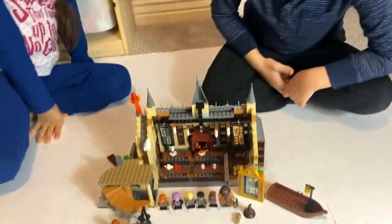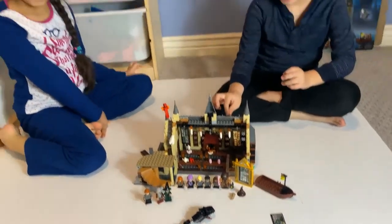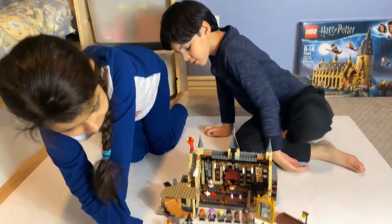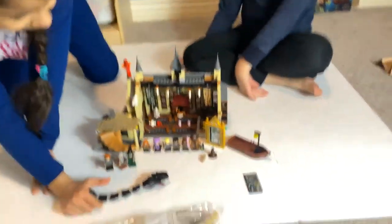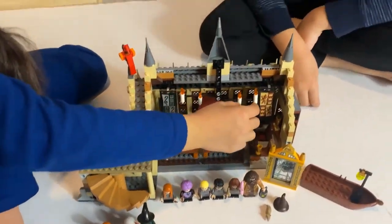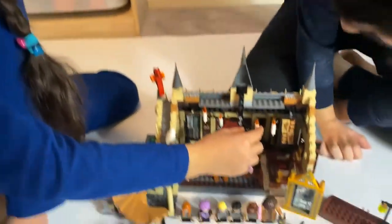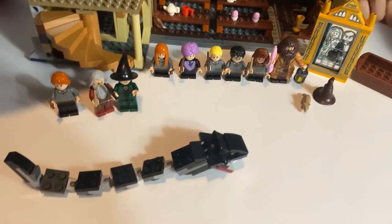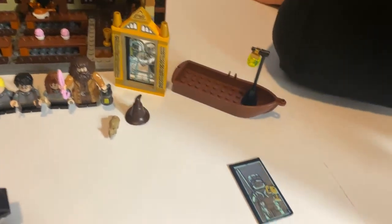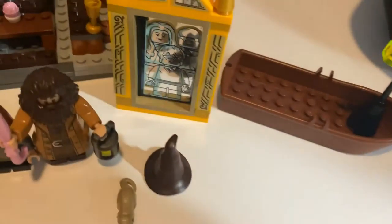How's it going? Look, how many bags do you have, Mama? How many bags have you built? Five. So that means there's only one more. Oh, I like these. Look how detailed that is. So those are some of the characters. There's a snake, all the professors, the students, a boat. There's a mirror that you can change.